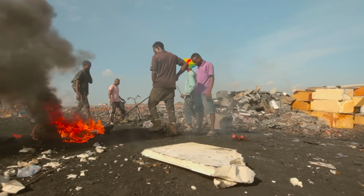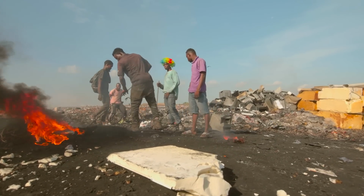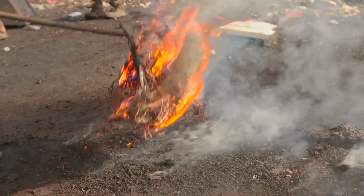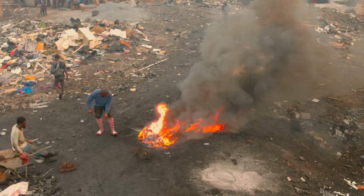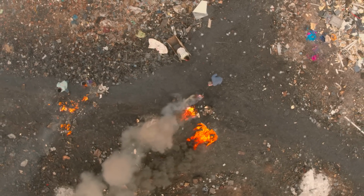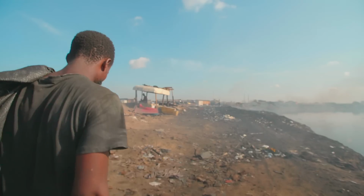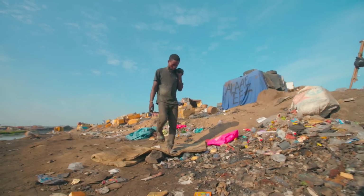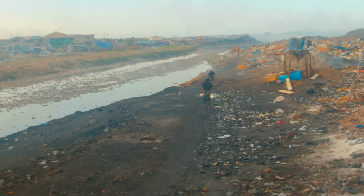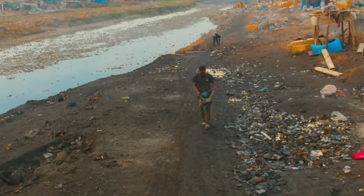These men are known as burner boys and spend 8 hours a day cooking cables and picking the valuable copper out of the ashes. After a hard day's work, they head home with the equivalent of just a couple of euros. But some people in Agbogbloshie are earning a good living, making new products from the electrical wreckage.